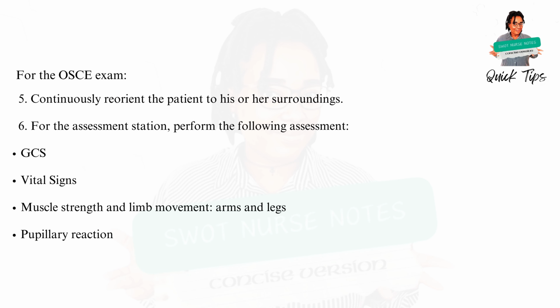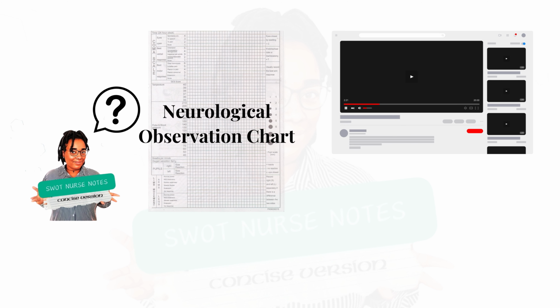Continuously reorient the patient to his or her surroundings. For the assessment station, perform the following assessment: GCS assessment and complete the neurological observation chart. Vital signs: muscle strength and limb movement for arms and legs. Pupillary reaction. Now, how do you complete a neurological observation chart? Go to the channel, select and watch Subdural Haematoma Part 2.